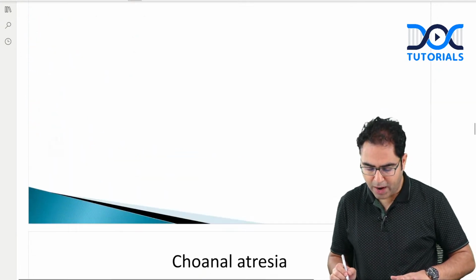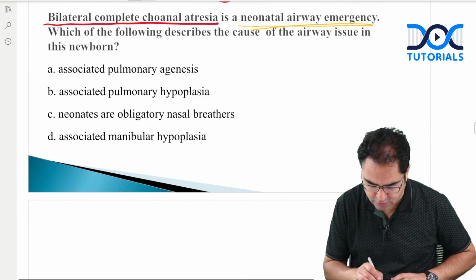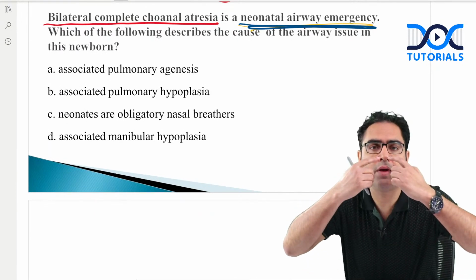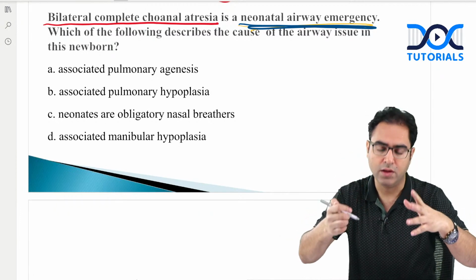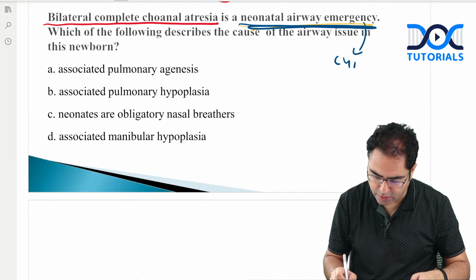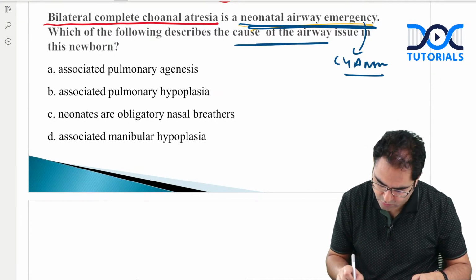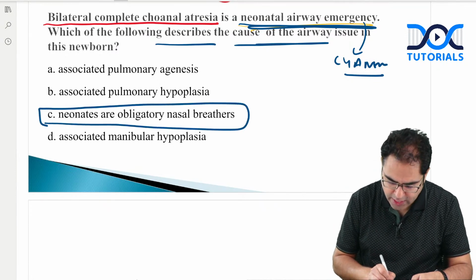Now, bilateral complete choanal atresia is a neonatal airway emergency. Why? Because the nose is blocked from behind and children do not know they can have the option of breathing through the mouth also. So this child will have cyanosis at birth. And why is it so? What is the cause of the airway problem in this child? Neonates are obligatory nasal breathers.